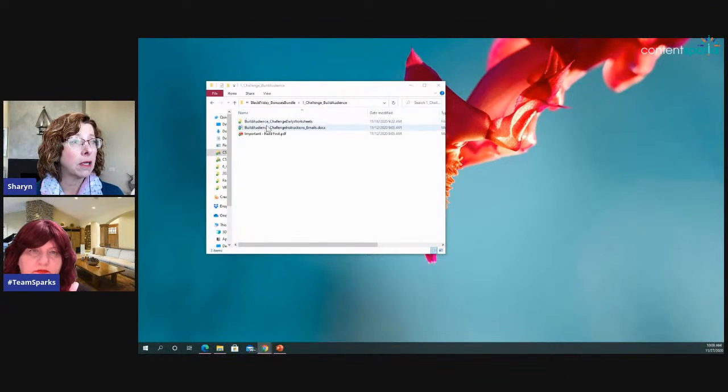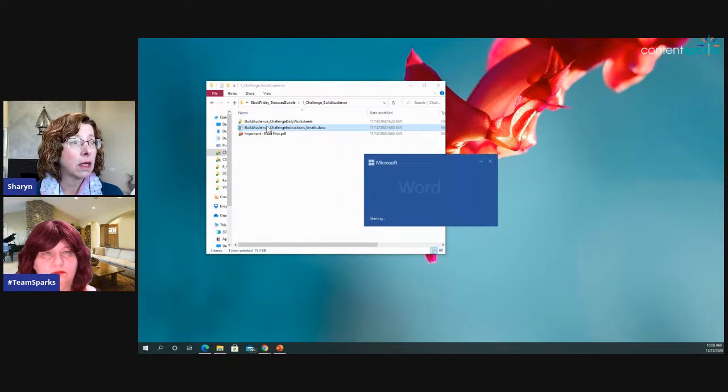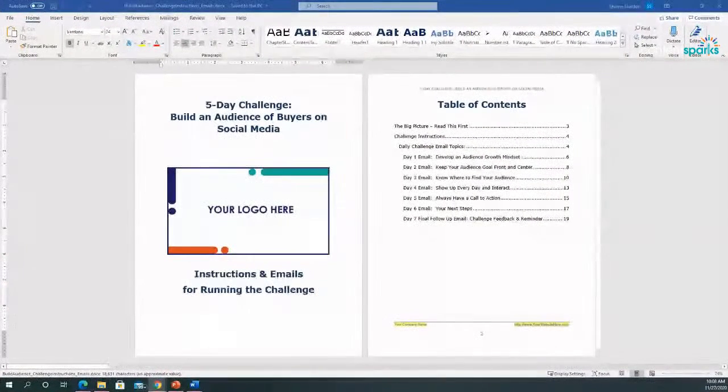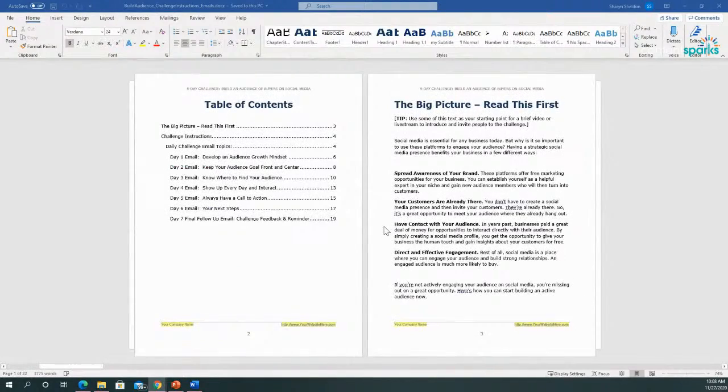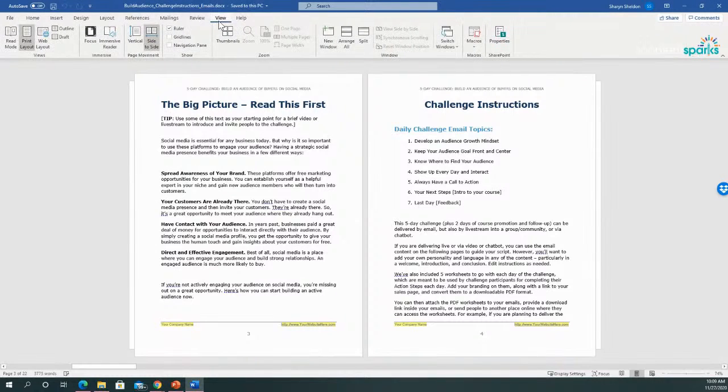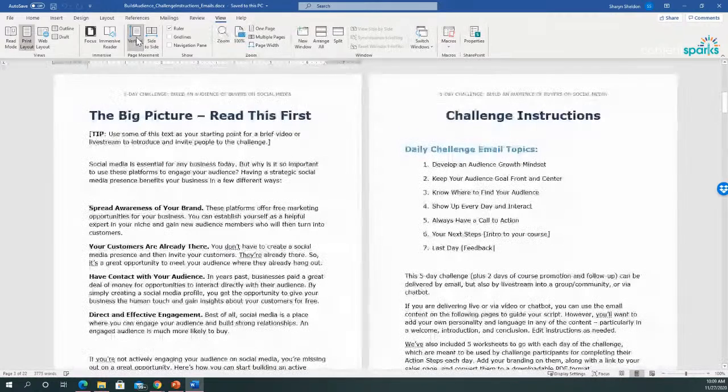This is the document that you would get. It's called Challenge Instructions Emails. And I'll make this full width. There's a table of contents, which has each one, and then there's an intro. If I make it full page, you can see it a bit better. There. Can you see that better?